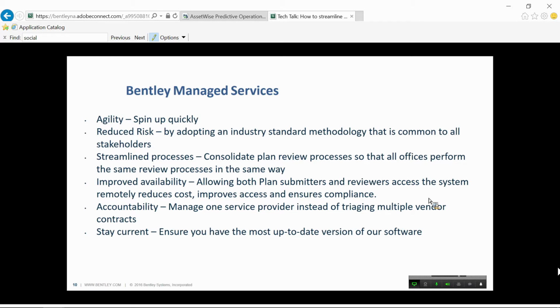It does reduce risk. We adopt all the industry standard methodology for cloud server offerings and incorporate that into our managed services policy so that you know that you're getting industry best standard practices in that. It does streamline the process. It allows us again to be much more agile and deal with all of the IT things without incorporating that into the software delivery plan that we need to be worried with.